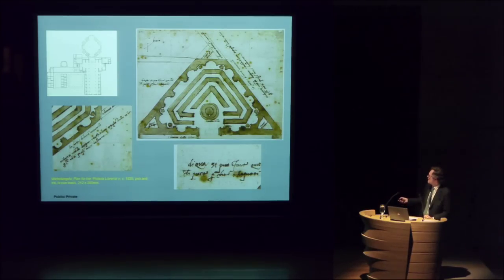So here is the new sacristy, and this is the Laurentian Library, the library built by Michelangelo to house Lorenzo the Magnificent's wonderful collection of books and manuscripts. And this design here is an idea for this space at the end. The idea was that the most precious of Lorenzo the Magnificent's books were going to be kept in the little library, the Piccolo Libreria. And this is clearly a building that Michelangelo really wants to build, because it's this exciting triangular shape, which is caused in part by the difficulty of the site.